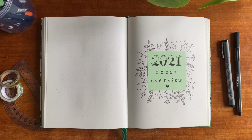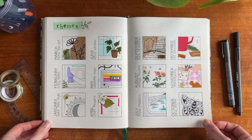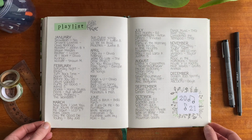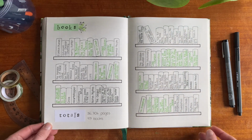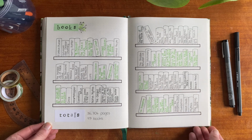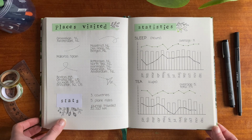Overall, I'm pretty proud of the way that this spread turned out, especially the theme overview page. And that's the end of my 2021 bullet journal.